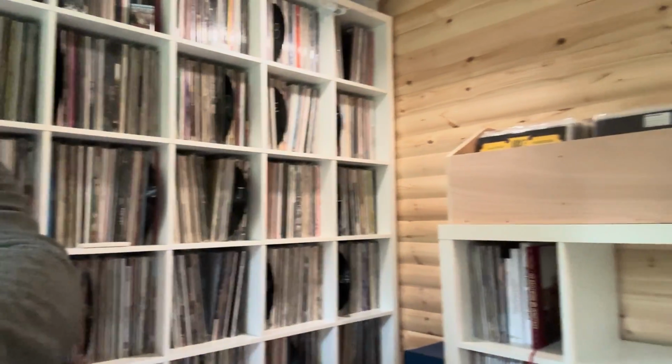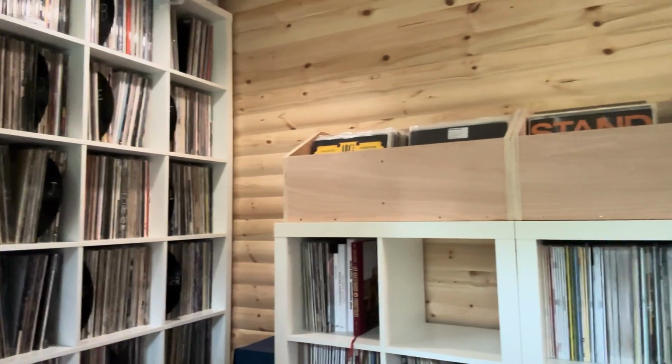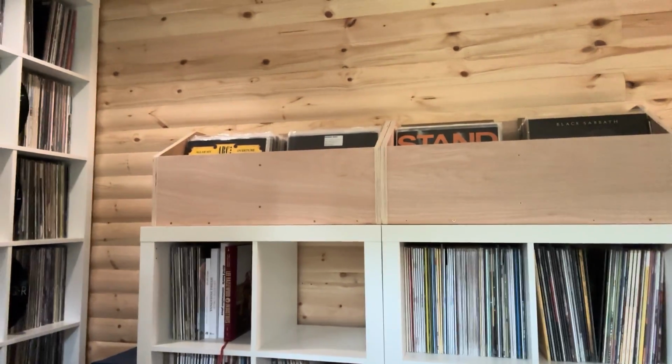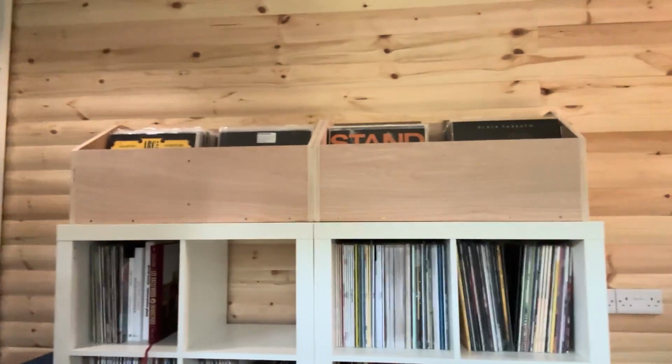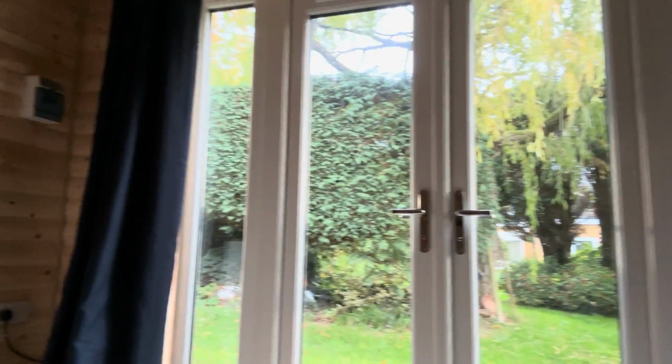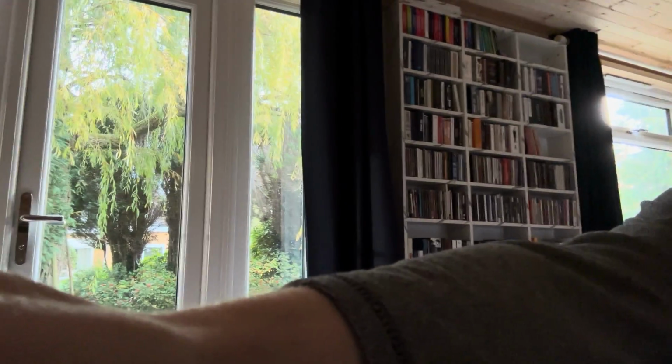And then let me just do a little tour. Here there's a couple of 2x2 Expedits with some bins I've bought to put on top for my 12-inch singles primarily. So they're sitting in there so I can flick through my 12-inch singles and my main inbox. Don't know what I'm doing with that corner yet. There's the hi-fi and records. There's the door, the garden, the house. There's a big CD and DVD rack, and you're back with me. And hopefully this camera won't fall over now I've done that. Yeah, so that's broadly it.